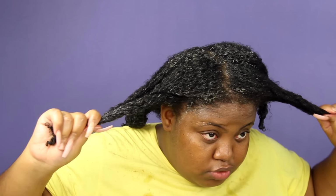Y'all, I must say I am really super duper impressed. First of all, I'm heavy-handed, and somehow by the grace of the hair gods, I was able to apply it to my entire head, and my hair feels amazing. This is an amazing pre-poo. My hair feels so super duper juicy, okay? It feels great. I'm going to sit under my hot head for 30 minutes, and then I'm going to rinse it out. And that's really the end of this video, y'all.